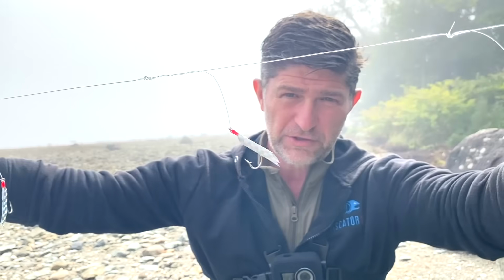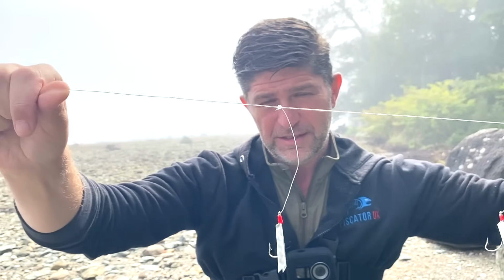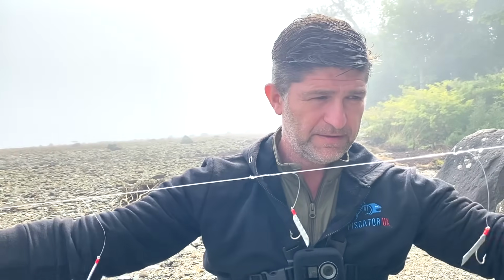Whatever you're using, whether it be a trace of feathers like I'm using today, or lures. We'll call them feathers, they're mackerel feathers, that's what they're supposed to imitate. Or you can attach that to a lure. The mackerel feathers I'm using are just these silver flashers. There's 4 in a trace, and there's a loop at either end.